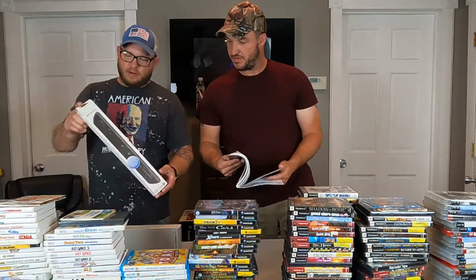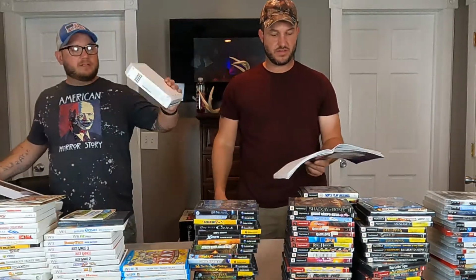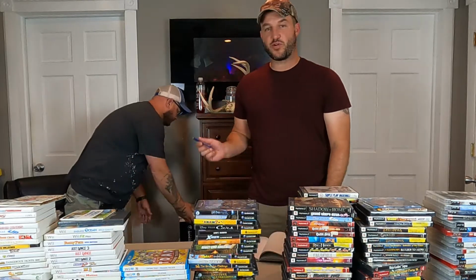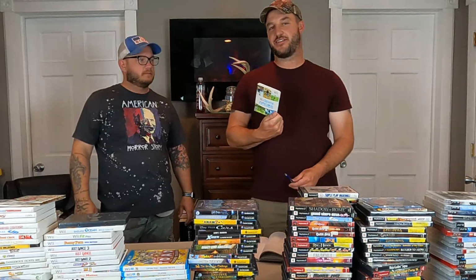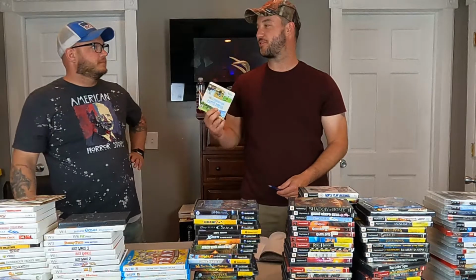Here's a Wii Ultra sensor bar. This was new here. And a Wii console I have right next to me. Hopefully Wii Sports is in there, because we have the case for Wii Sports. And I would say whenever we buy a Wii, 40 to 50% of the time the Wii Sports is still in the Wii.